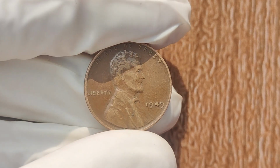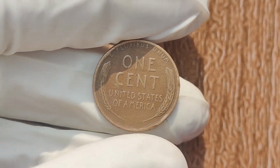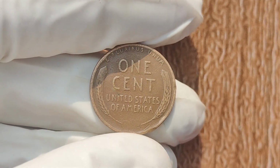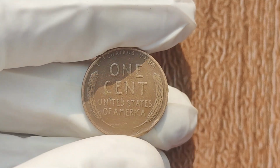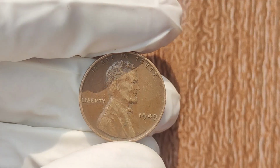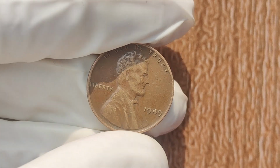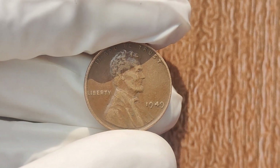But there's more. One of the rarest forms of this penny involves a unique variation in the metal composition. Some 1949 pennies were mistakenly struck on leftover planchets from earlier years, making them exceptionally rare. If you have a penny that feels slightly lighter or heavier than usual, you might be in possession of a collector's dream.